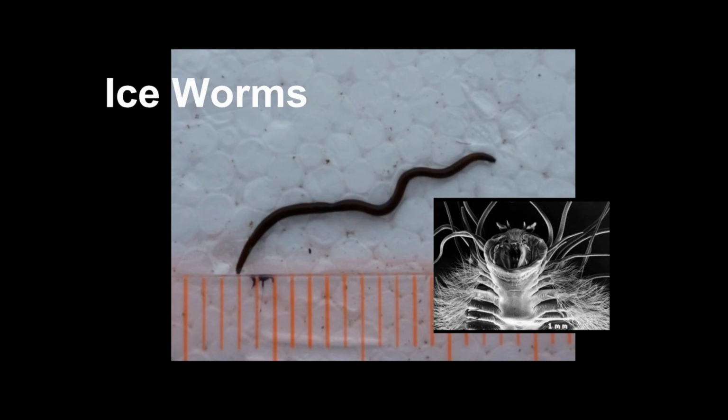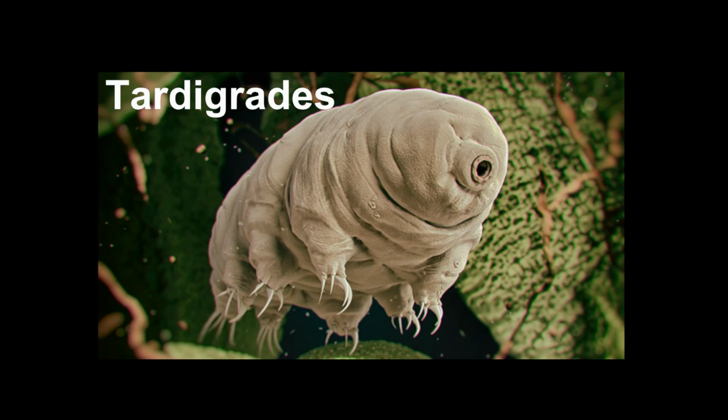These guys were in the news for a while there. I think they're pretty cute. They're known as tardigrades or water bears, and these are sea creatures that can actually survive in the vacuum of space. So they look like cute little sea caterpillars with 8 legs, but these half-millimeter long transparent little guys are among the hardiest creatures that we have here on Earth.